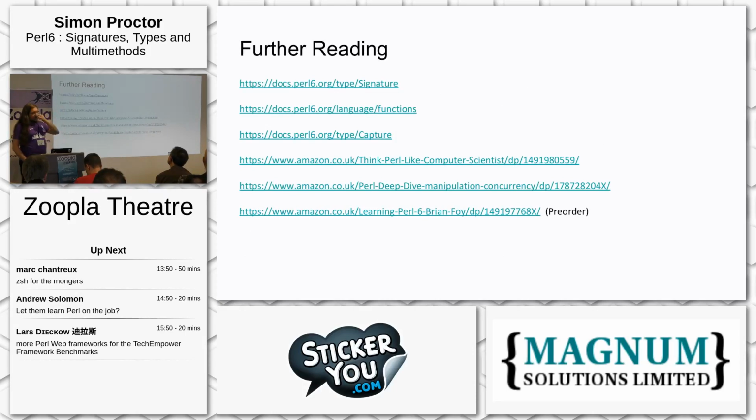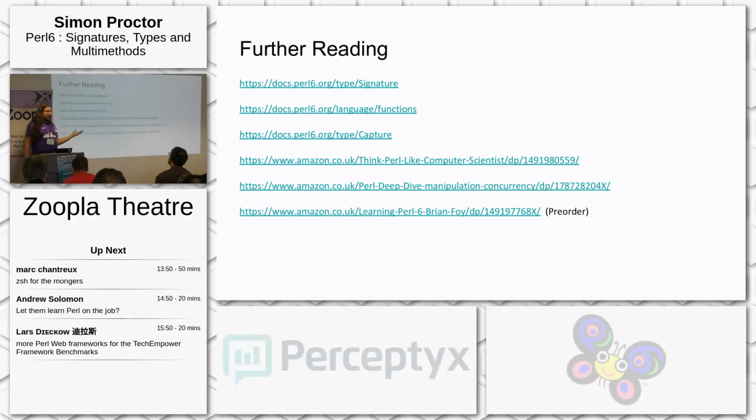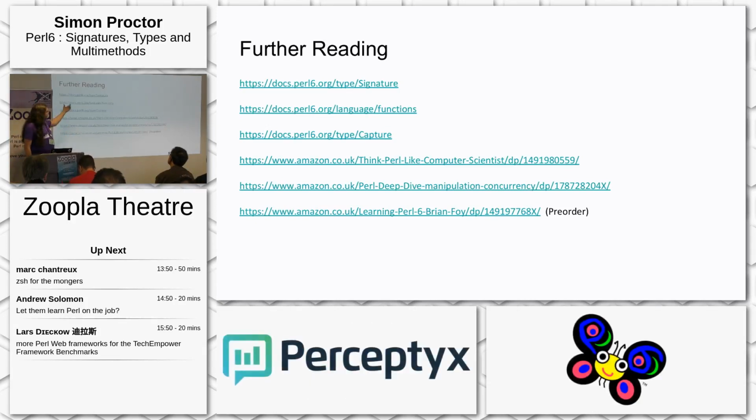I'll be putting these slides on SlideShare later today, but here are the things I read in order to write these. We've got the signature documentation in the Perl6 docs. Love the Perl6 docs. Also the functions and the capture documentation. This is literally where I got the core of this talk from, plus trying lots of stuff out. Pretty much everything I did in the slides, I tried on the command line at least once to make sure it worked the way I thought it did.